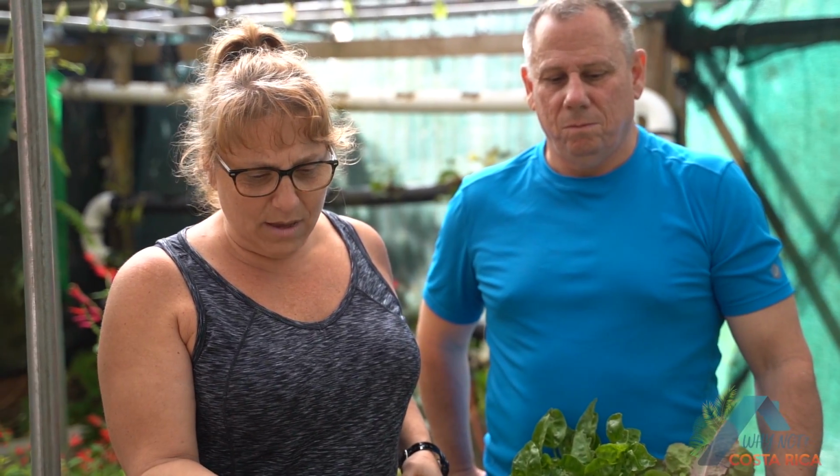We have everything from vegetables, spinach and beans and lettuce and tomatoes, to medicinal herbs like plantain and echinacea, mints. I grow my own root vegetables or root spices. I've got gingers and Thai ginger, and it's so fun to come out here.